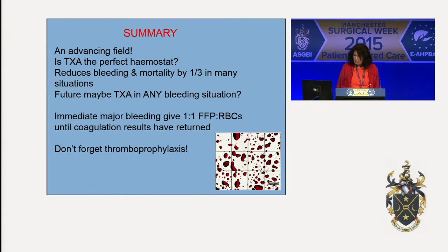So just to summarize, I think that managing the hemostatic problems of bleeding is an amazing advancing field. Really exciting. In the last 5 to 10 years, we're starting to get some really good data to guide us. I have to ask you the question, don't you think tranexamic acid might be the perfect hemostat? Reduces bleeding, reduces mortality by a third. If you use it, it doesn't appear to have any thrombotic risk. So we're heading for a time where we're going to manipulate hemostasis in the average operation. We're going to give tranexamic acid before the procedure, I suspect, and then at the end of the procedure, you're going to be giving an anticoagulant to reduce the risk of VTE afterwards.